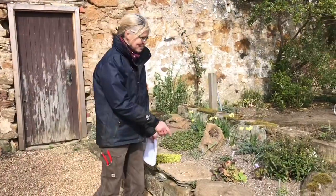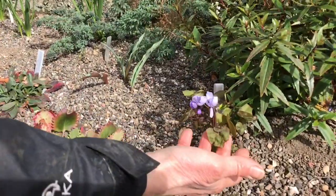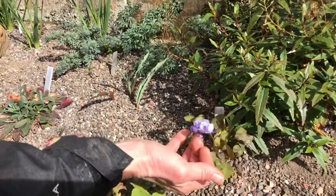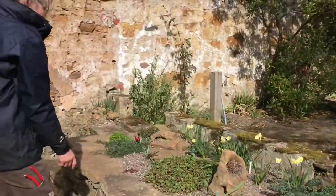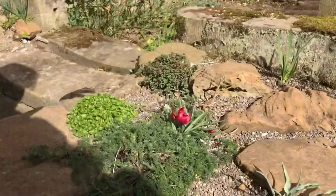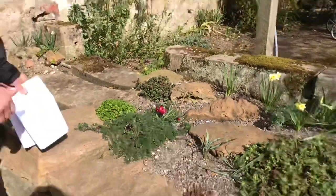Let's have a last look at a couple of plants on this side. This is quite an unusual little plant. This is Jeffersonia dubia, which I think comes from China. There's a North American version as well, but it has these lovely papery little leaves tinged with red, and then little bowl-shaped purple flowers. And then this is also another bulb that we put in here last autumn. This is Tulipa humilis Lilliput, which is a Lilliputian little miniature tulip, which is really lovely.